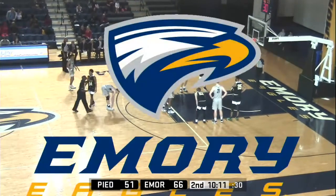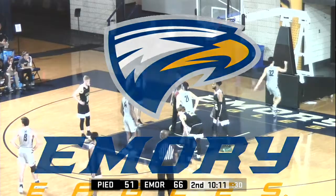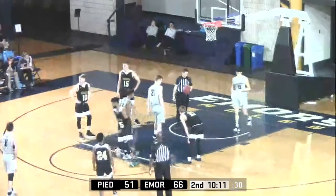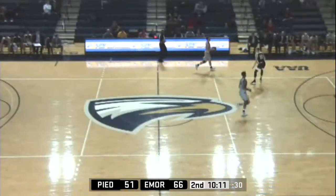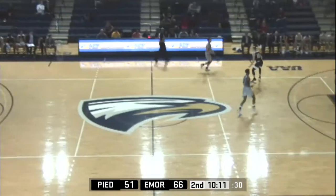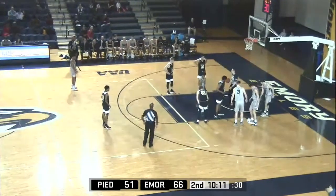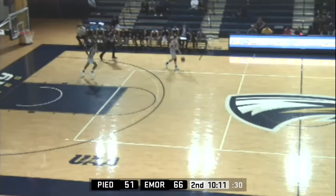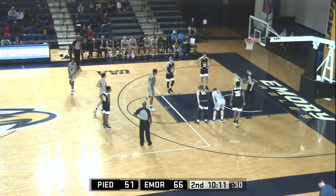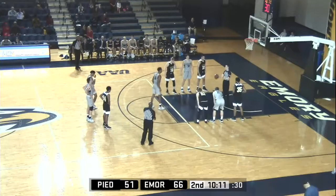Instant replay. Just a great give and go. As Nick Stuck saw his teammate open, he gave it up with a terrific zip pass. And then Lawrence Rowley laid it up and laid it in. Now a little mop-up work to do underneath. There's Coach Jason Zimmerman popping up. He predicted it to be 66-51 with 10:11 to go.